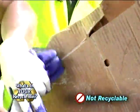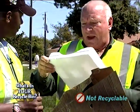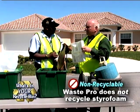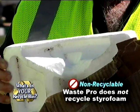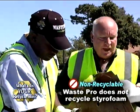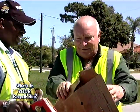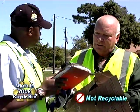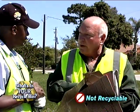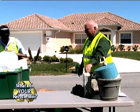Another item here is styrofoam. Now, I noticed that this styrofoam does have the recycling symbol on it, but in Palm Coast, styrofoam in any form is not recyclable. It doesn't fit the Palm Coast recyclable program. And the reason for that is there's no market for it. Very good. Hardcover books as well are non-recyclable, because the cover contaminates the paper. Correct. Now we can move over to bin number 2 here.